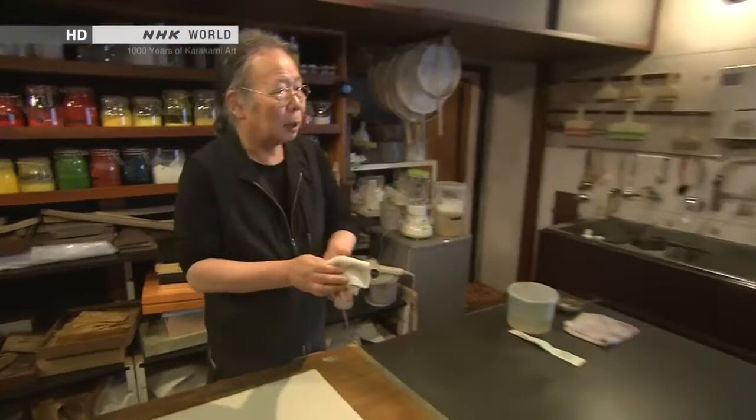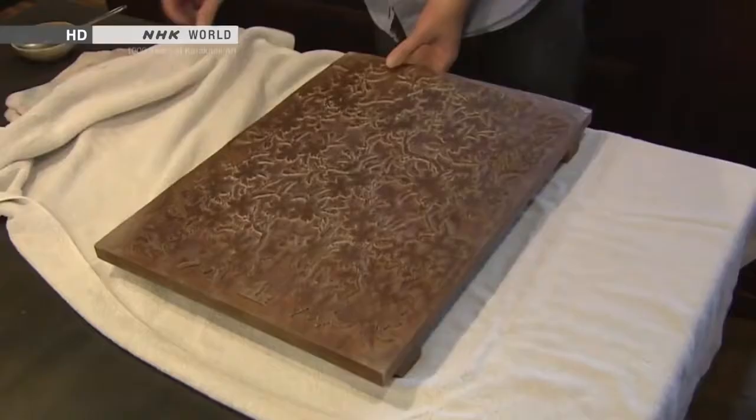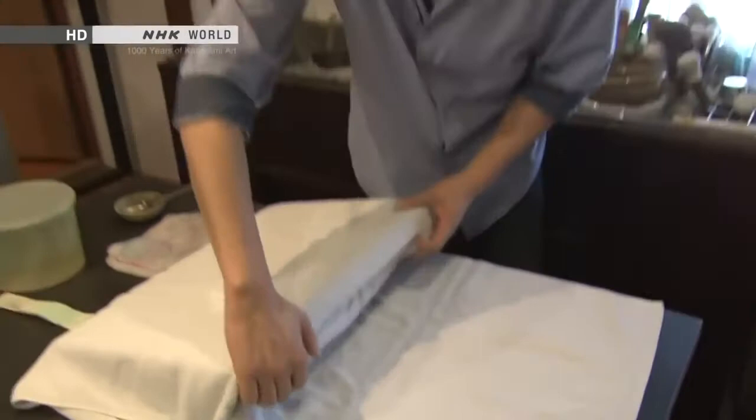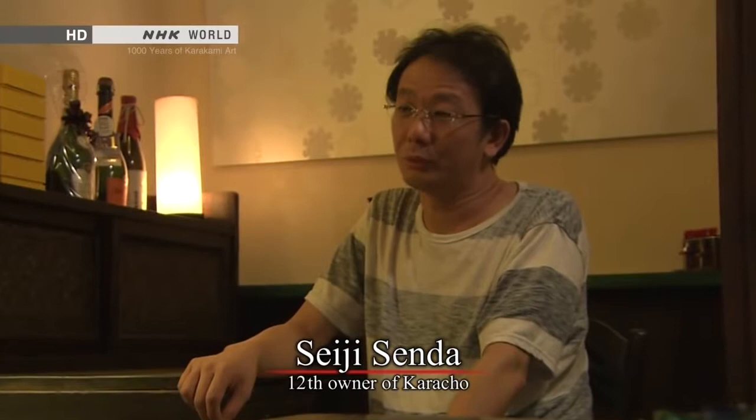His eldest son, Seiji, is following in his footsteps. In 2014, Seiji took over as the head of the workshop. My father has handed the baton to me, but he's still running too. So we're trying to work alongside each other and go through a generational change at the same time.